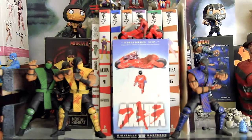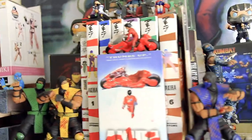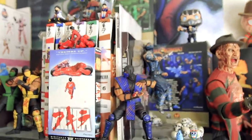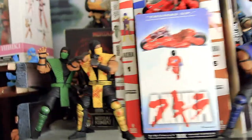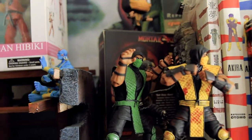Yeah. So I got Mortal Kombat here. Why? Because when I bought the game, it came with this bookshelf that holds books. So I used it to hold the Akira novels, but I also now turn it into the Mortal Kombat section. Here you got Sub-Zero. Here you got Scorpion, and here you got Reptile.